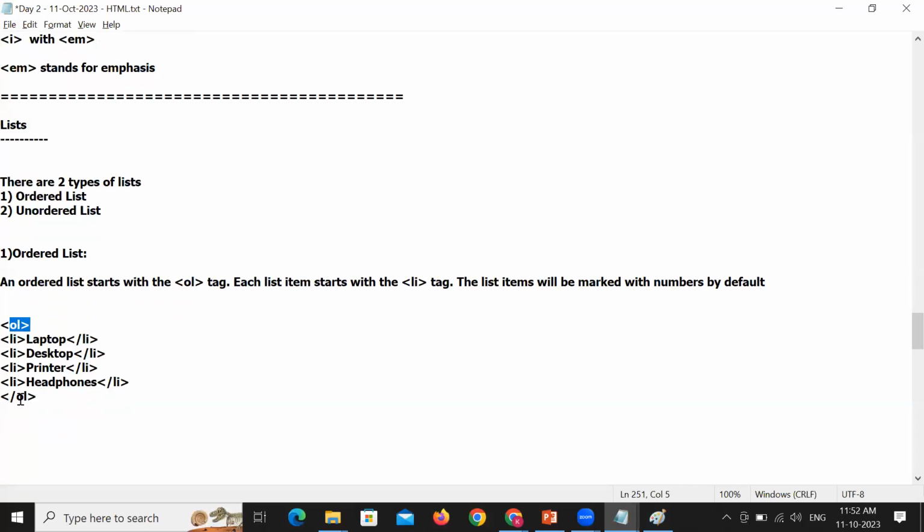This is the ordered list. Inside the ordered list, your items, you have to mention in the LI tag. How many items am I mentioning? 4 items I'm mentioning. So this is how you have to create a list. What list am I creating? OL stands for ordered list. How the ordered list will be displayed, I'll show you.